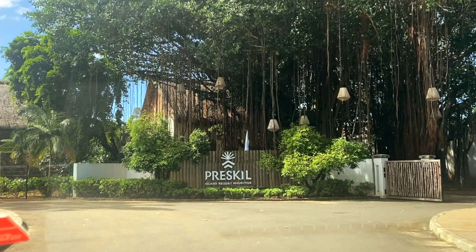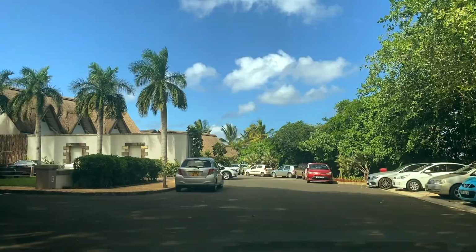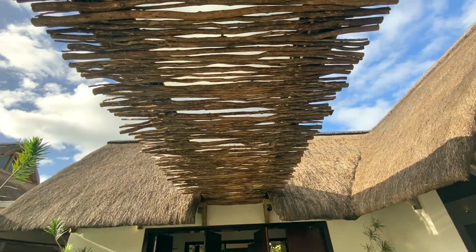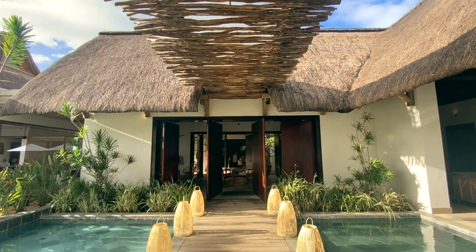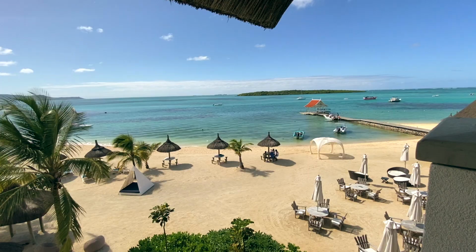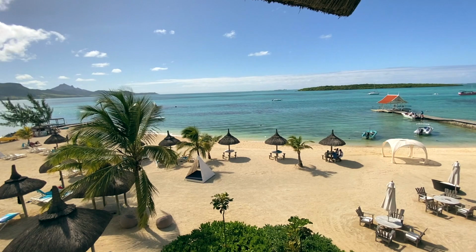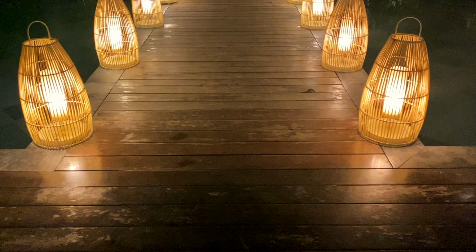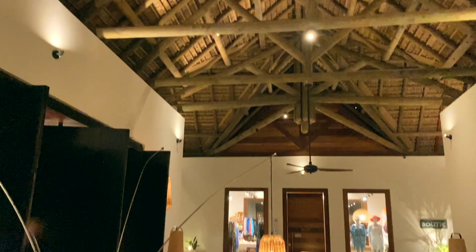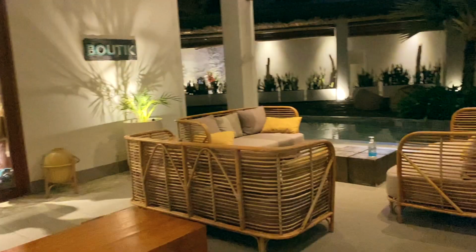In May, we went to the hotel Le Preskil Island Resort and Spa in Mauritius for 2 nights on an all-inclusive basis. Here's a review of this amazing 4-star hotel. It is located in the southeast of Mauritius, very close to the airport, and so if you're looking for a quick getaway with very limited time in Mauritius, that could be a good spot for you. But let's have a look at the overall hotel experience and then you can make a better decision for yourself.